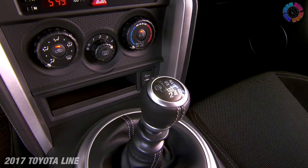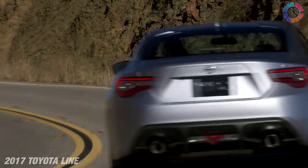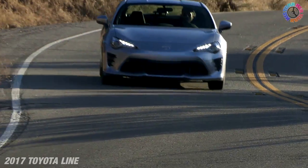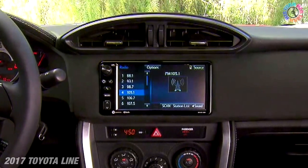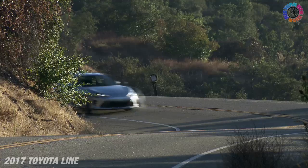Right. Comes in a manual too. 6-speed manual or 6-speed automatic. The horsepower is a little different, which I find a little interesting. It's a boxer engine. Right. 6-speed automatic. They're going to make it rear-wheel drive. We talked about the standard 7-inch display, bucket seats, 6 airbags, standard backup camera, 17-inch alloy wheels.